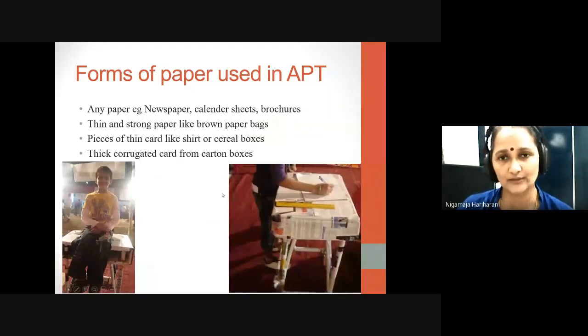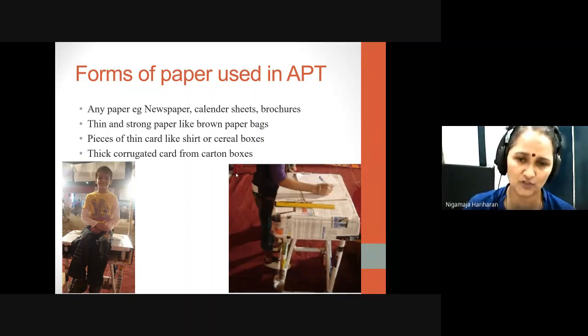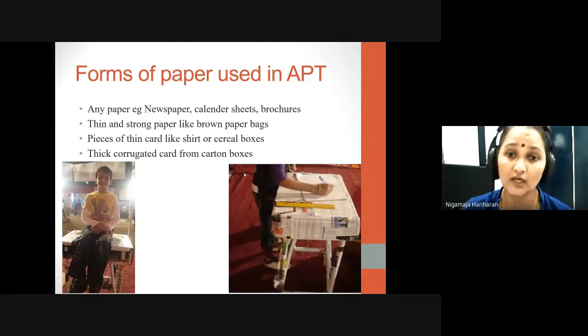Okay, so that is the basics of APT, and what kind of paper you use for APT. Literally any paper can be used. Anything you say, I don't want this, we want to discard it. It can be children's old used notebook pages, or newspaper, calendar sheets. We have a lot of brochures now that are not required, or invitation cards which are not used anymore. All these things can be made into useful furniture.